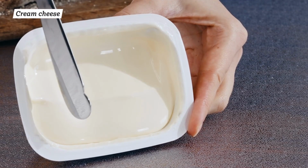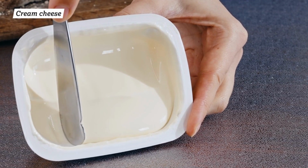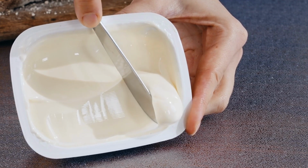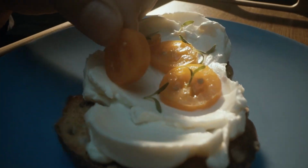Every variety of cheese has qualities that make it memorable. Cream cheese, for example, is known for its tanginess and smooth as silk texture that makes everything from jam on toast to deviled eggs taste just a little bit better.